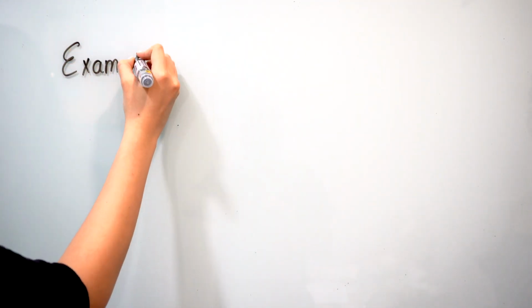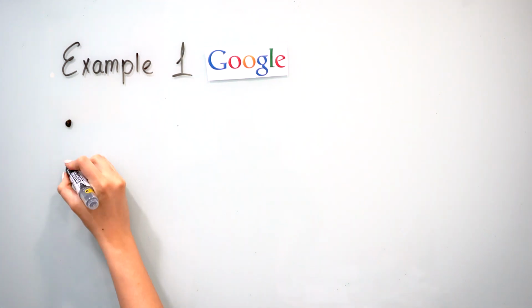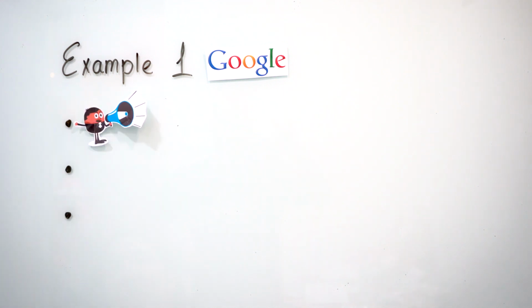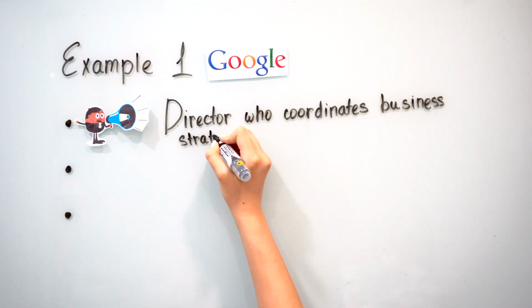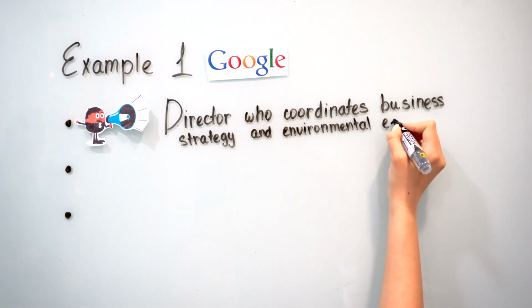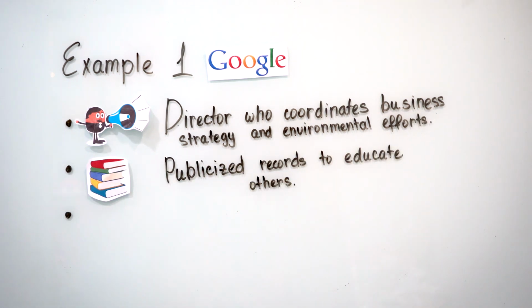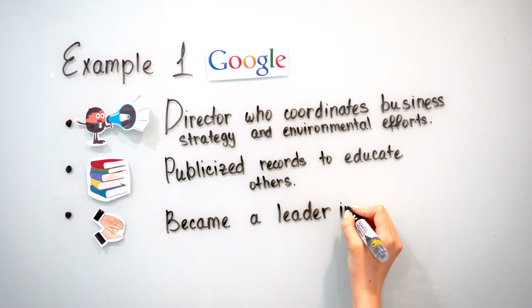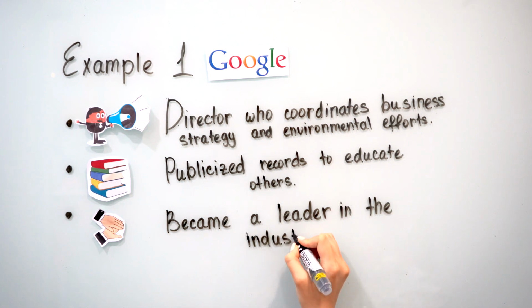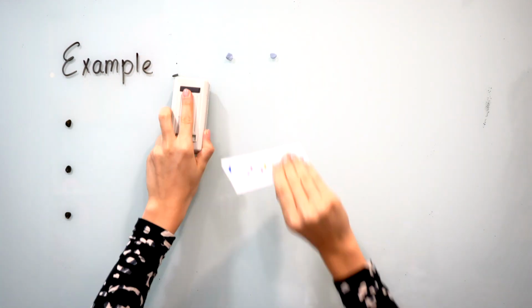Here are a few examples of the world's biggest firms that have already moved onto the green path. Google. We all know Google and look up to its successes and achievements in the technological world. So, here are the ways they go green. Their director coordinates business strategy and environmental efforts. They publish the information to educate people from the outside and become a leader in the industry. They were mainly the first ones to give their preference to green HRM and made many other firms look up to them and strive to be associated with them.